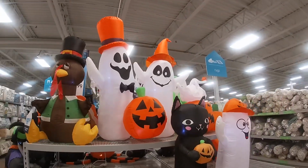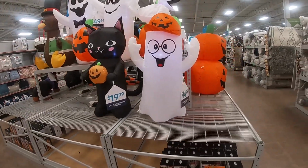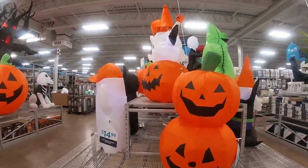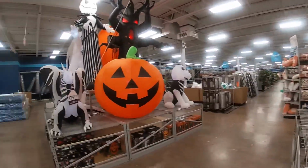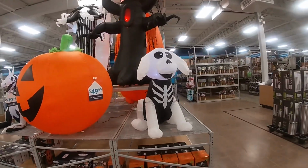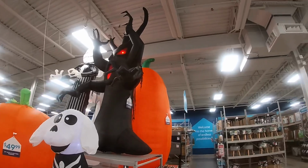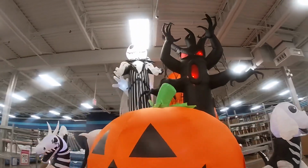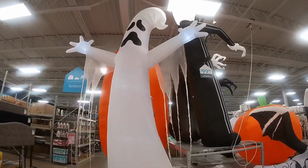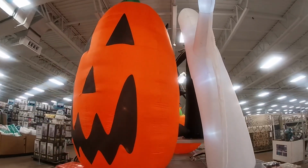The ghost family is 50, 20, 20, and the two pumpkins are 15. This guy right here is 30. 80, 50, $24.99, $150. He's 100 up there. And all of these are 100. And 100. This thing is huge.